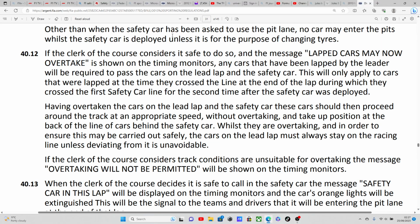Having overtaken the cars on the lead lap and the safety car, these cars should then proceed around the track at an appropriate speed without overtaking and take up position at the back of the line of cars behind the safety car. Whilst they are overtaking, and in order to ensure this may be carried out safely, the cars on the lead lap must always stay on the racing line unless deviating from it is unavoidable.